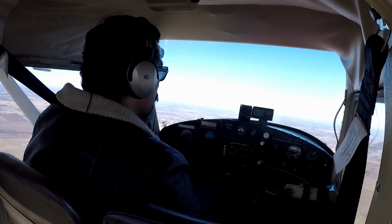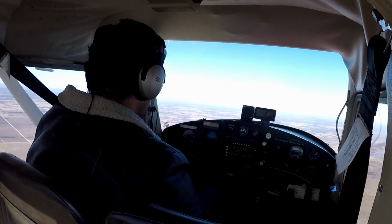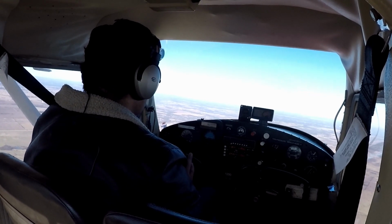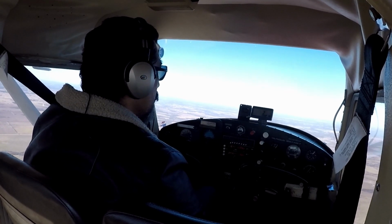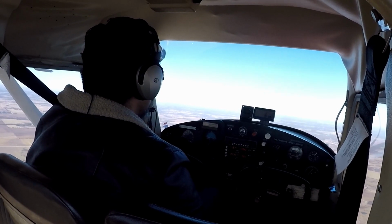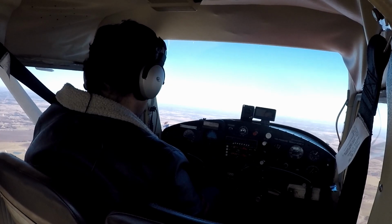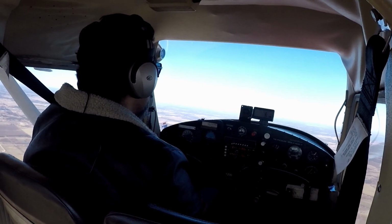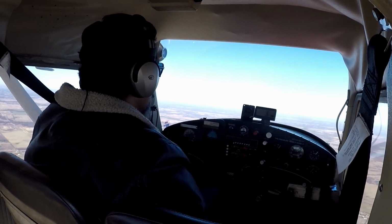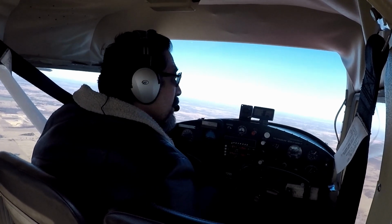Northwest traffic, Cherokee 995, turning left base. Field 1,900 feet, continuing southbound. Over. Everything is looking good. The Northwest rational will be somewhere in there.